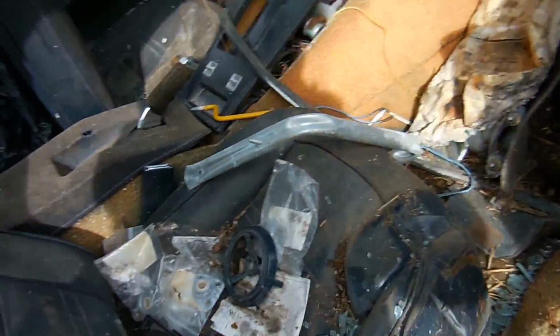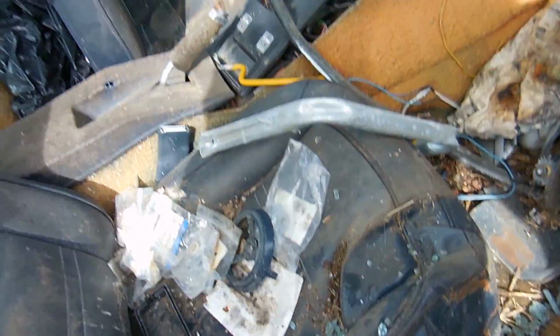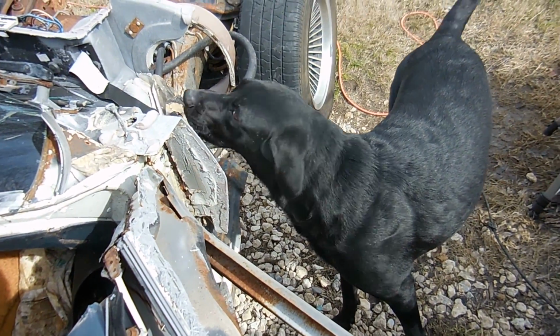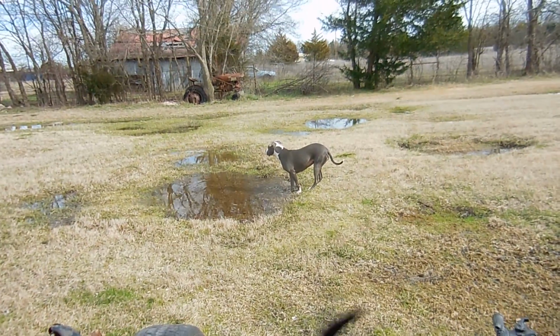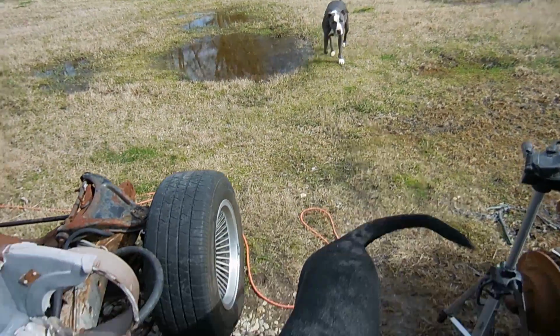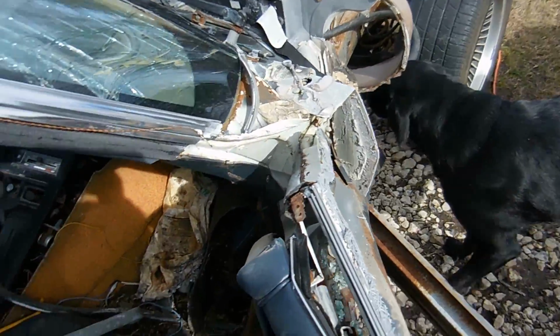The weird part about this car, it came with all kinds of new parts in it. Like, they were gonna work on it and then it got destroyed. And there's Chop. Chop, what do you think? Chopsy, you like the car? Big Booty? What are you doing? Chopstick really likes this one. Yeah, fingers crossed there weren't any people in here.